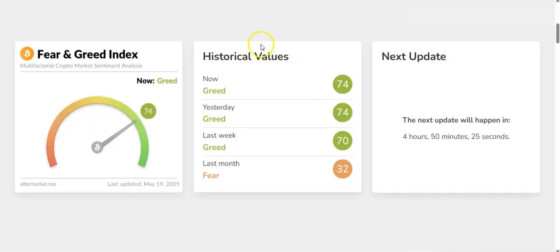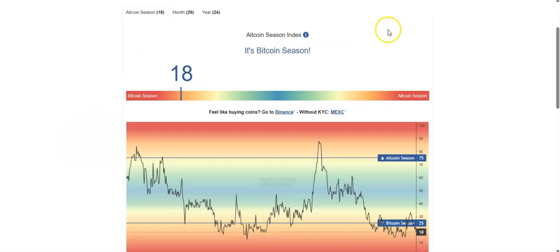The fear and greed index is 74 again today. We've just been between 70 and 74 for like, I don't know, 7, 8, maybe 9 days, guys. Now, the altcoin season index, guys, is still at 18 today. I just looked at this in the Solve Protocol video I just made. So yeah, it hasn't really budged.